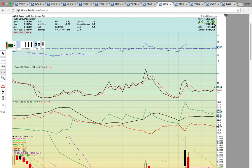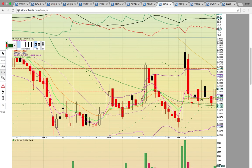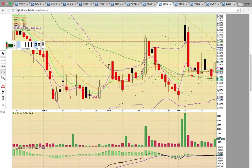Okay, take a look at Jaguar Health here, JAGX. It's heating up again, closed up 8%. RSI is above 54, so it's above 50. This had been going sideways, and on Friday it closed above horizontal resistance. That was the closing price on this candle here. The close above does signal more upside potential. You can see for a couple weeks it was heading sideways. It finally closed above. Many times that'll be a signal that it finally wants to head higher.